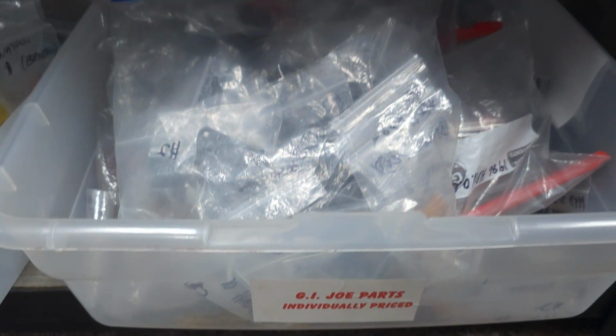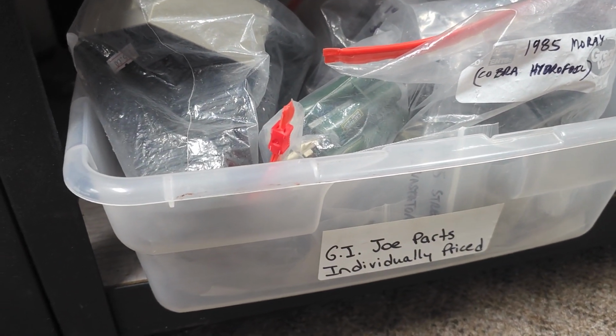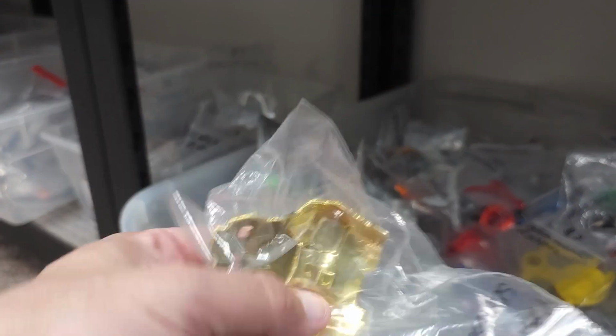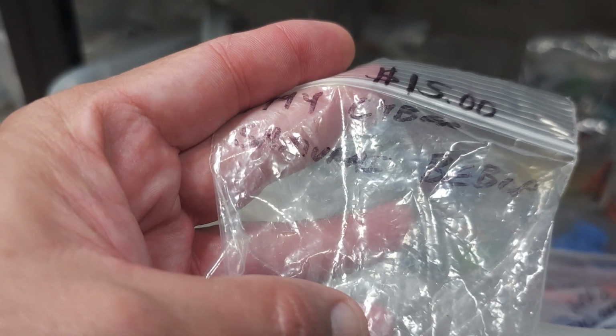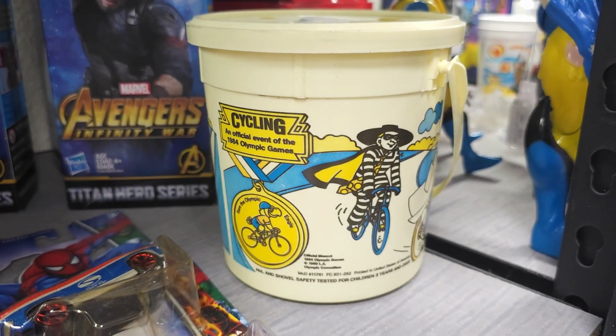They got a lot of G.I. Joe weapons and parts too. I remember finding a few wheels and things I needed for some of my vehicles here last time I was here. Not sure what this thing is, but it does look like the Metalhead chest plate, but it's not. But that's kind of what it looked like when I was talking about Metalhead earlier. Oh, Samurai Bebop is what this is. I remember this.